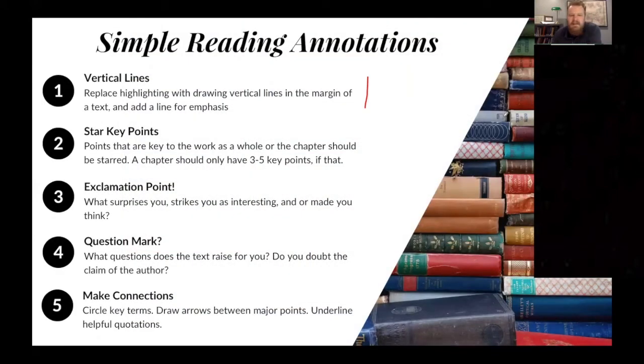The problem with highlighting is that as you go, you get to a sentence that you read and then you want to mark it as important. And what you have to do is go back and reread that entire sentence as you highlight it. With making marks in the margin of your text, you're able to read a sentence and immediately go back up right beside it and just draw a vertical line. And that vertical line tells you that this sentence is an important part of the text.